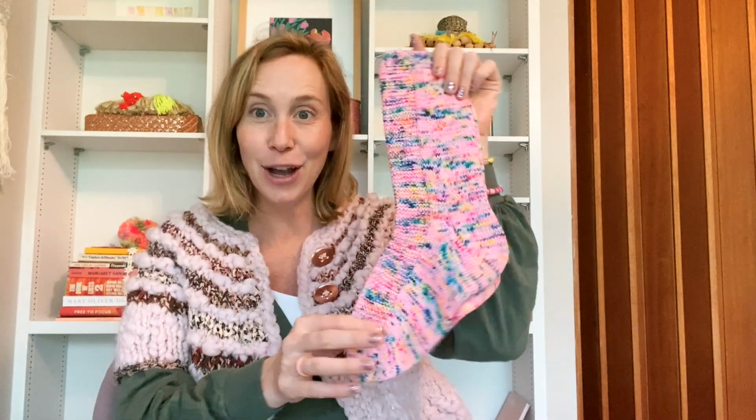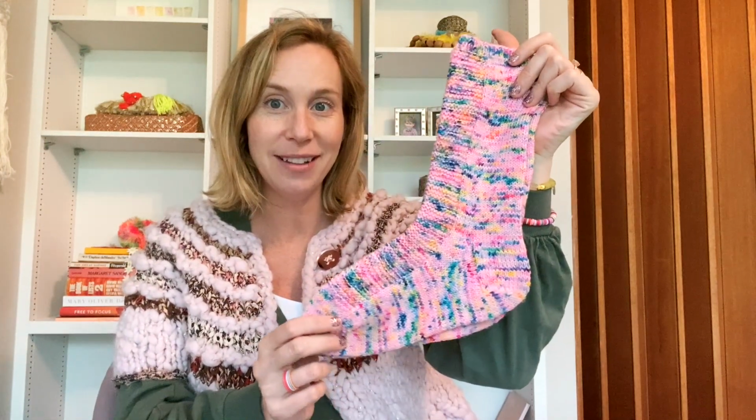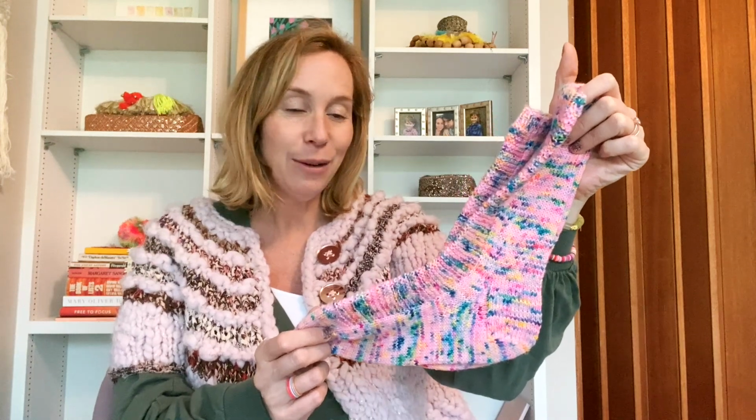And this is that sock yarn by Elizabeth Pawle that I showed in the last video. To me, it was just calling to be socks. I had to knit this yarn. It was just absolutely calling to me, and I had to knit it immediately. So I love it, and I'm very, very excited about those.